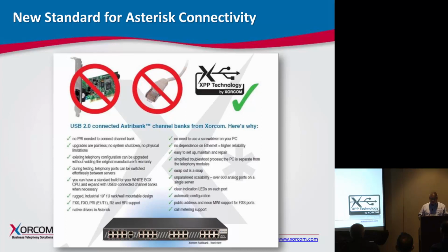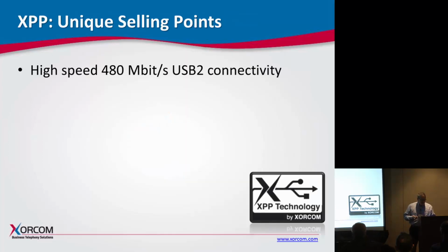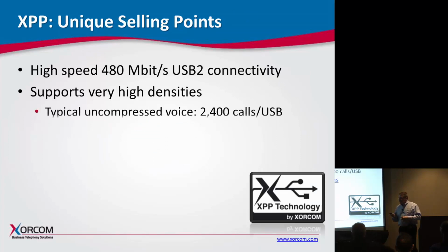Let's dig in a little bit further to the unique selling points. First of all, initially when you talk to people about USB 2 and about connecting telephony, you do get the argument that it's not appropriate for telephony. But when you think about it, in the world of USB, high-speed USB connectivity can support up to 480 million bits per second. We round off a call as about 200,000 bits per second. Okay, so when you do the math, USB 2 can support up to 2,400 calls, and these are uncompressed calls.